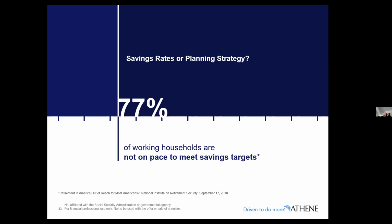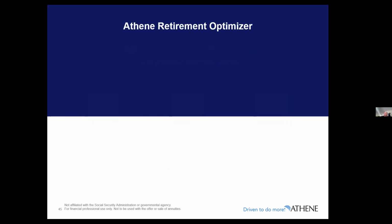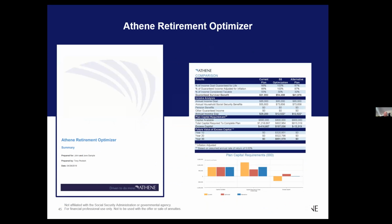You can judge for yourself, but I believe wholeheartedly that the difference between ending up on the right side of this equation and the wrong side of this equation has far less to do with how much the people we want to work with save, and far more to do with the people they work with and whether the people they work with are qualified to give the kind of advice they need to make this plan work. So the Athene Retirement Optimizer is a powerful tool, requires a handful of inputs, and in real time can show the people the impact of the tool and the strategy that you are now or would be in possession of.